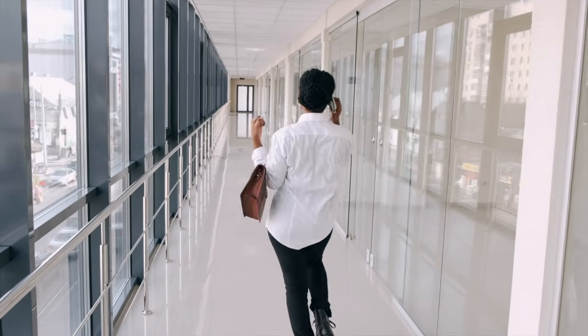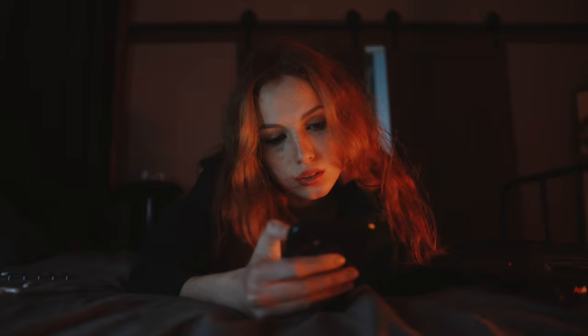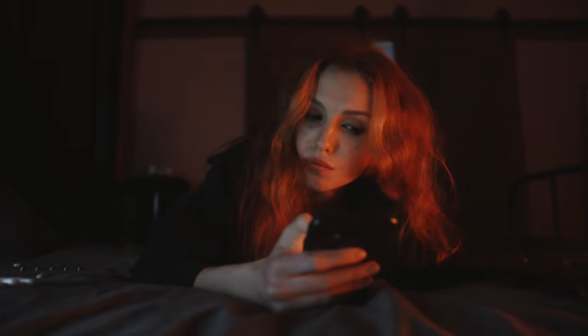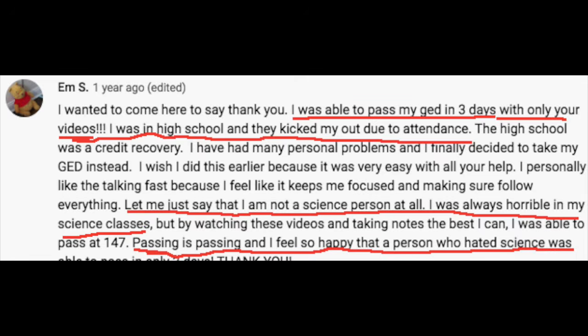Imagine being done with GED science. Wouldn't that be a great feeling? Well, if you've always been horrible at science classes and you've always hated science, don't worry. M felt that way too. M was kicked out of high school for attendance issues, but later bounced back and passed the GED in just 3 days, and I want to help you do that too.